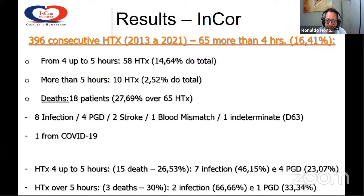65% of these donors are more than 4 hours. So we divided the patients into 2 groups. One group from 4 up to 5 hours, with 58 heart transplants, and more than 5 hours, with 10 heart transplants. From the total, 15% of the patients were transplanted with a very long ischemic time, and 10 heart transplants were performed with more than 5 hours.